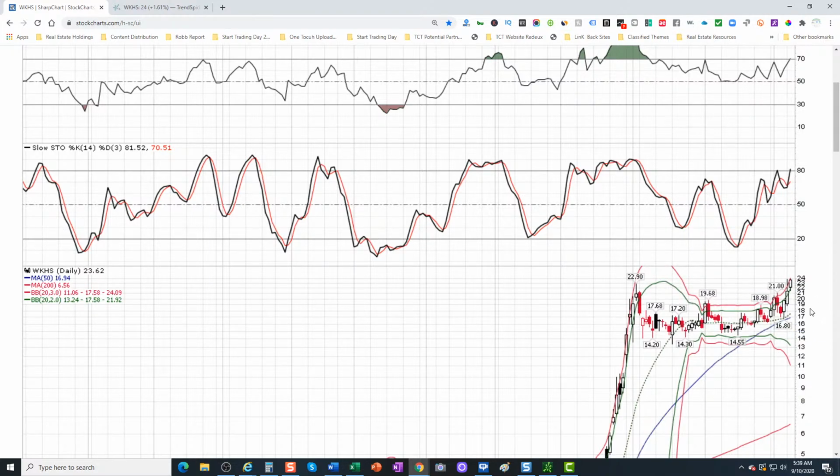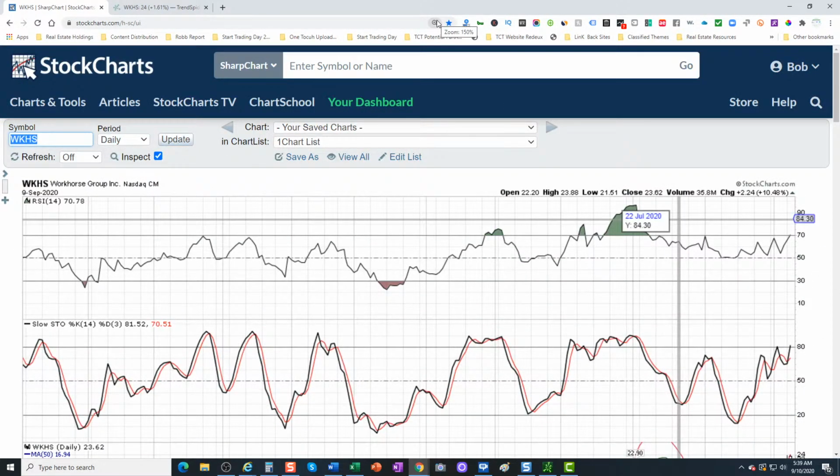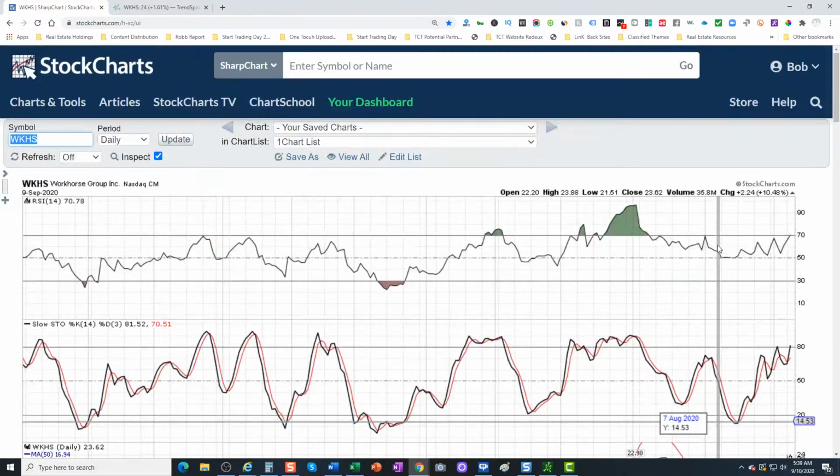So if you get a pullback, you're a good momentum trader, you're going to use a trailing stop loss order, buy the pullback because it looks as though it's going higher. So I'm pretty bullish on it. The only negative is where it's trading relative to the third standard deviation Bollinger Band. A bit extended there. Otherwise, it's got more upside potential with no overhead supply, and that is very, very important.